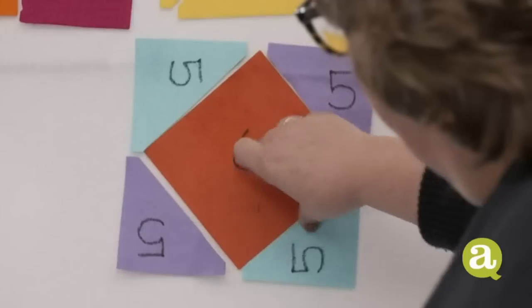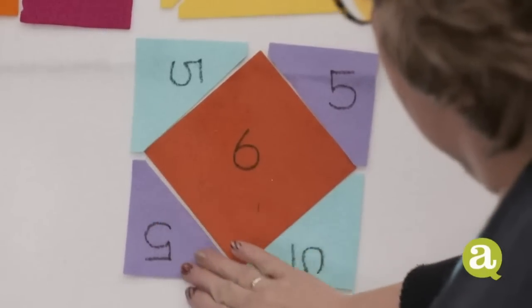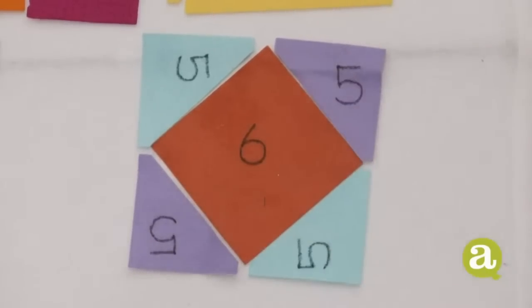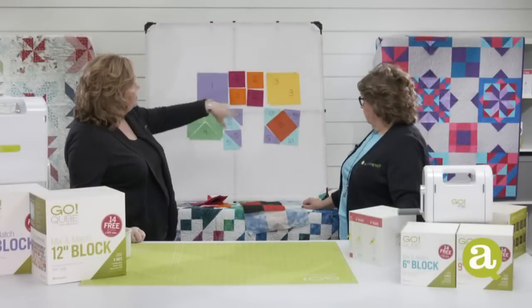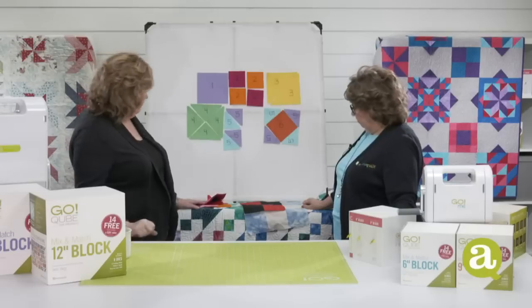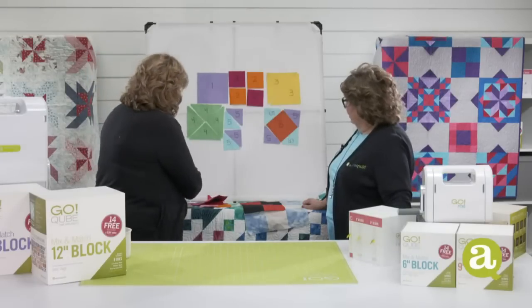So now it's made the block square in a square, which is actually one of my favorite squares. And you'll see that so often in quilt patterns. You can just chain piece for days. Yep. Okay. All right. Shape number seven.